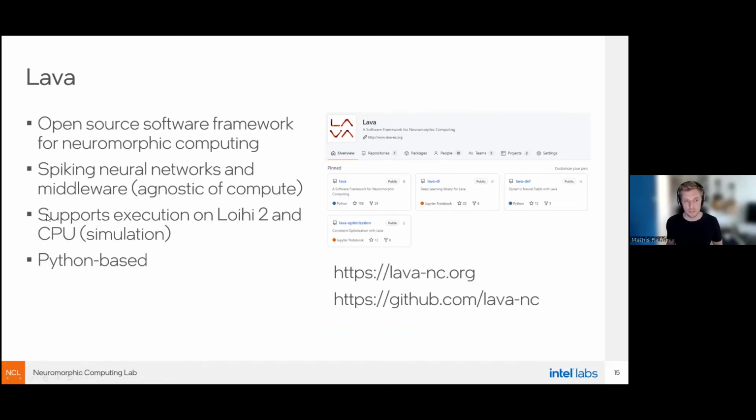At the moment, it's quite young. Version number is, I believe, 0.4.0. It supports execution on Loihi 2, which is a very recent development, and on CPU, so you can simulate things on your laptop if you just want to try it out. And it's Python-based. Most of it is open source and freely available.